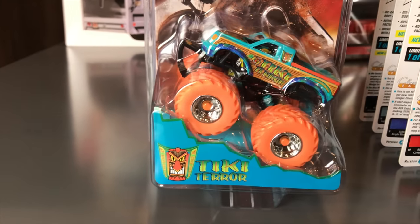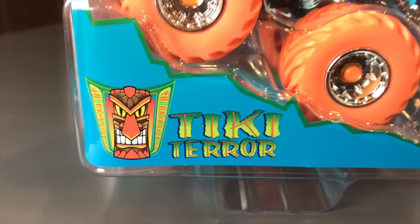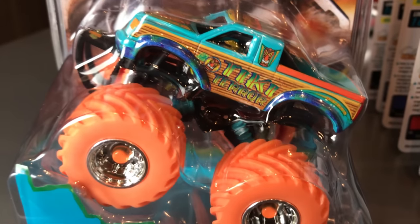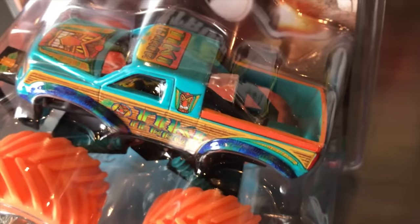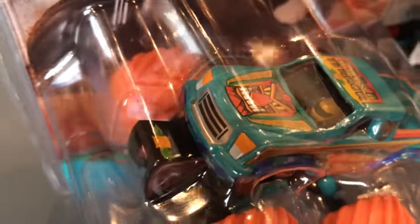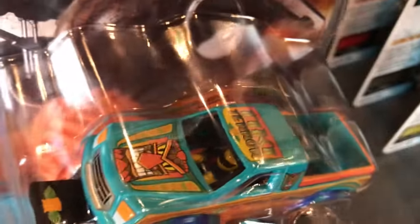And next up for the monster trucks, we have this truck, the Tiki Terror. So this is a tiki-themed truck. Again, lots of cool graphics on the side of this. A lot of fun to come up with these themes and do this. It has the bamboo on the side, the tiki head on the hood there, and all the crazy tiki graphics all along the truck.